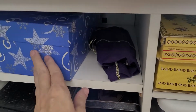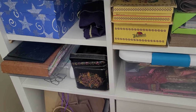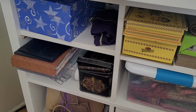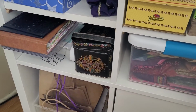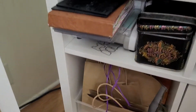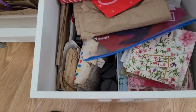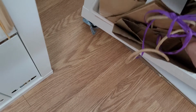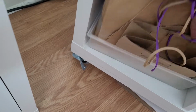This is full of all kinds of cards, like for making ephemera. It's like, what do you call them? Flashcards and things like that. I've got bags, and this is just fabric in here. This bottom drawer here is tissue paper and napkins. So I've got all that, and these are some sewing things. And then down here I've got, I make gift bags, and I have rubber gloves and some other various items.